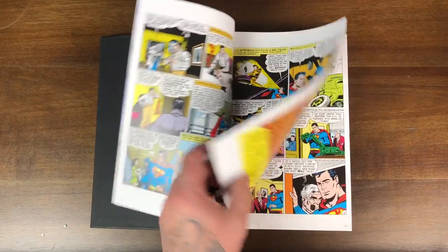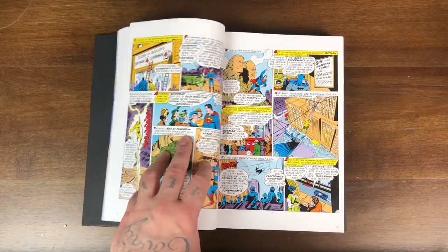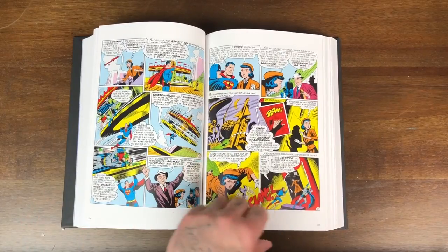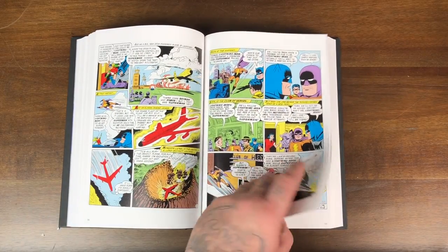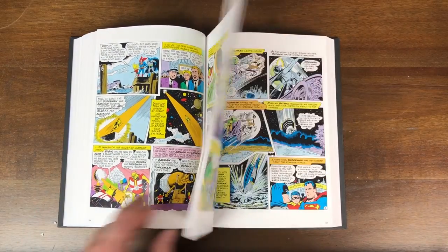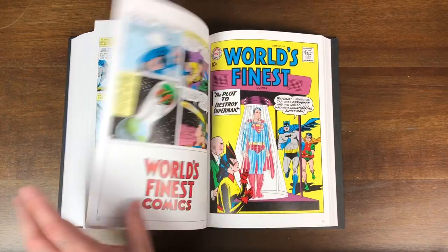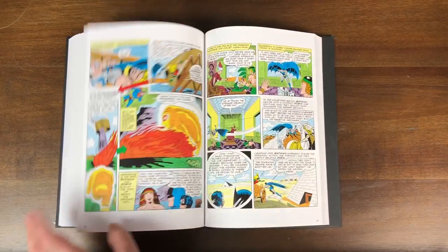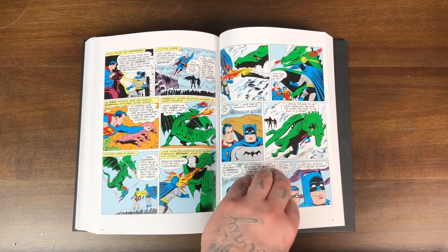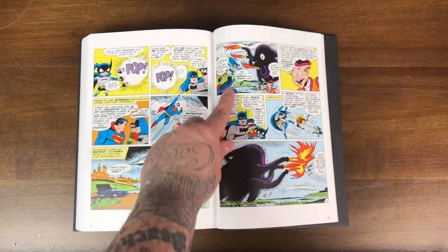So this would be the first meeting, I'm assuming. Still have a ton of text. Some outer space stuff here. Fighting dragons. Was that Batmite?